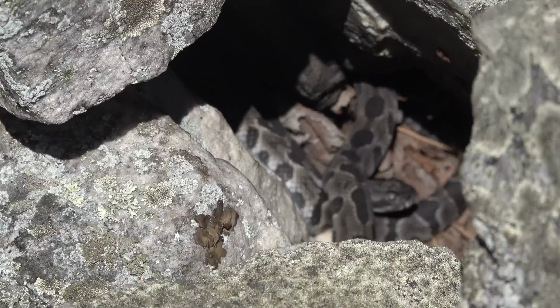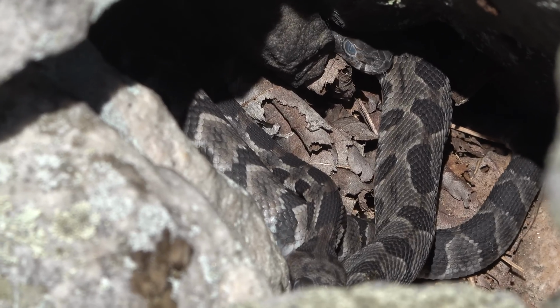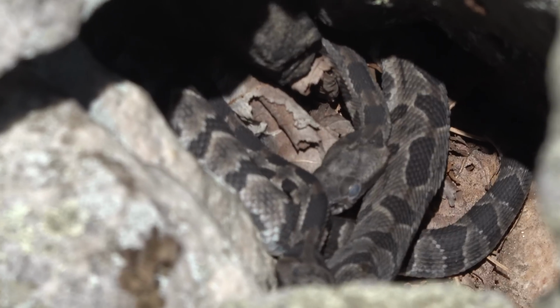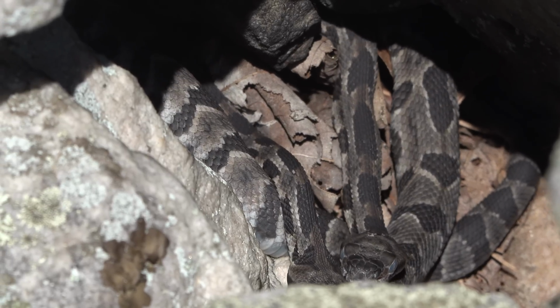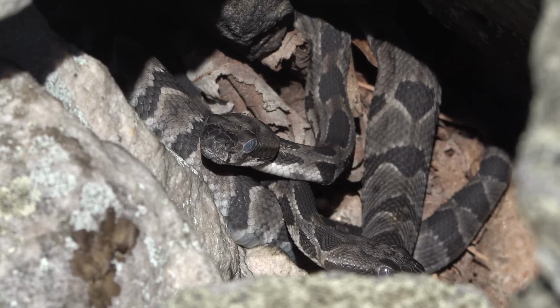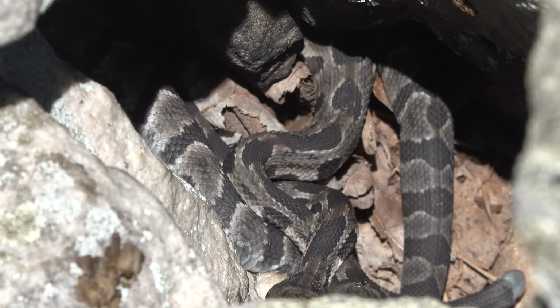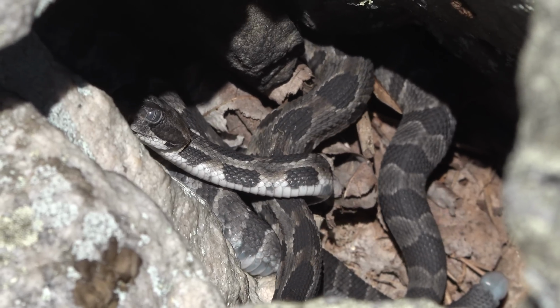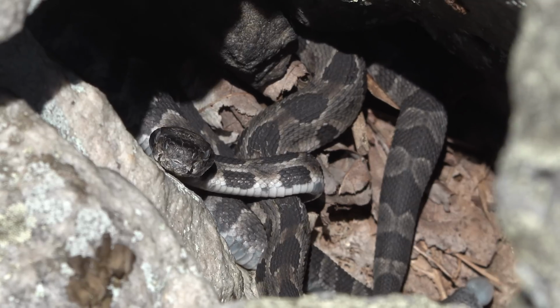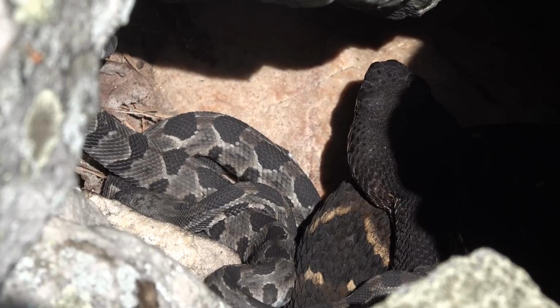Holy crap, I just realized that I was standing right next to a bunch of babies. Look at these little guys. Oh my god. It's adorable. Man, that gravid one must be close to giving birth if these babies are all around. Wow. Look at them. That's awesome. I just realized the mother is sitting with the babies right there.